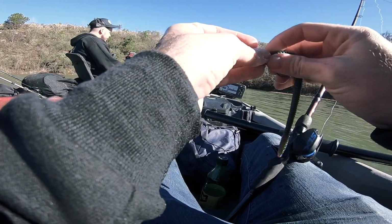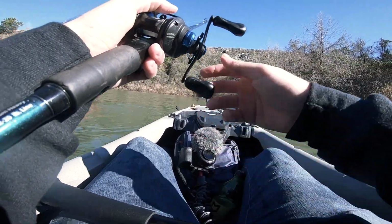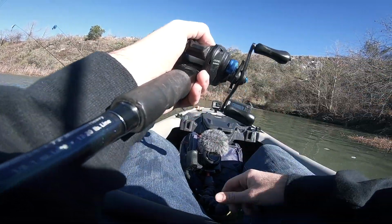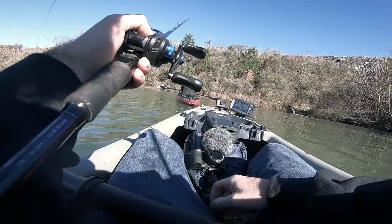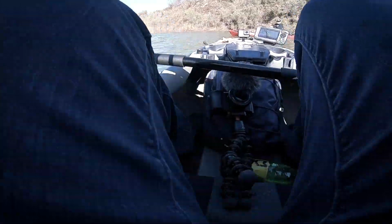Get this guy back in the water and see if we can catch some more. I wonder if there's something about this little hole behind me. How many fish is that? Six? Five? That's six fish, right? I have a feeling about that little hole behind us, bro, for some reason. Where'd you catch the big one at? That hole? So we caught three fish out of the same hole. Hold that thought, homie.